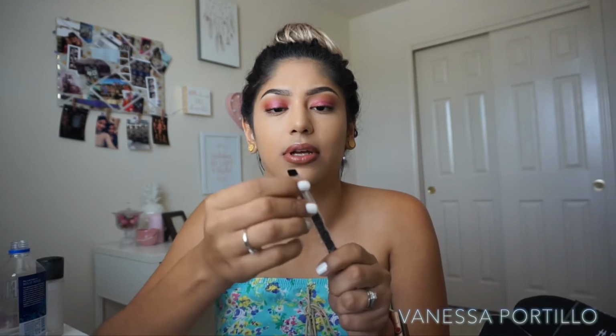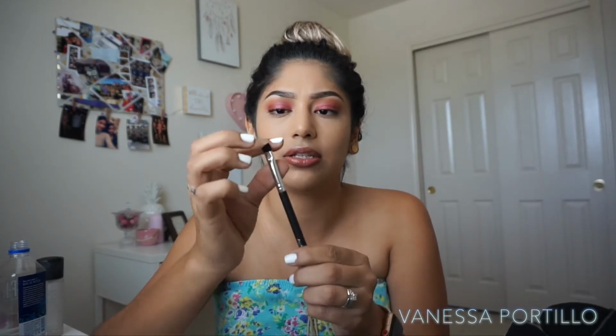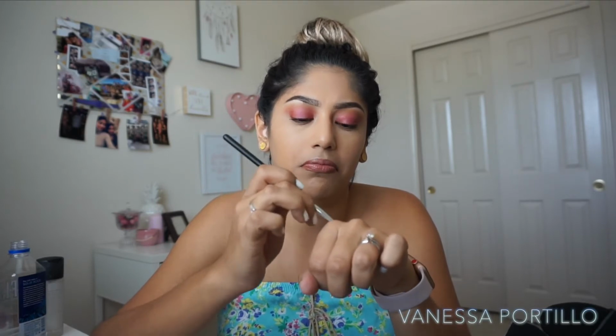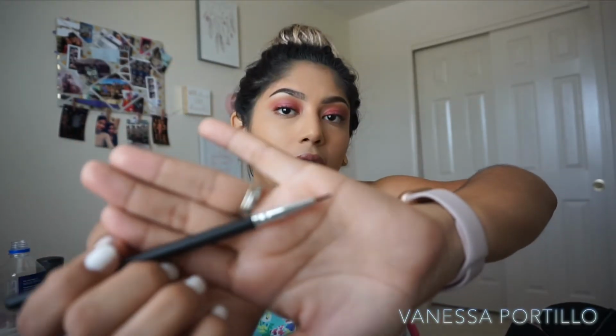Let me feel this really quickly because I want to see. I can probably use this for eyeshadow. I don't know that I would use this with gel eyeliner because it's too thick and too flimsy. I usually like them to be a little more firm, if that makes any sense. And then this, I'm guessing, is the actual gel eyeliner brush. Let me open it if I can. There it goes. So this is kind of long, but I think it will work with a gel eyeliner. I might try it out right now, actually. But let's keep it moving.